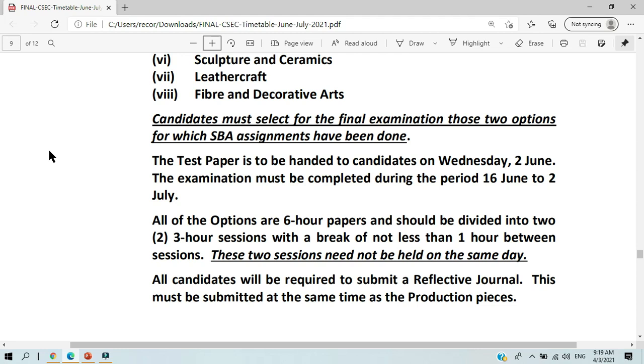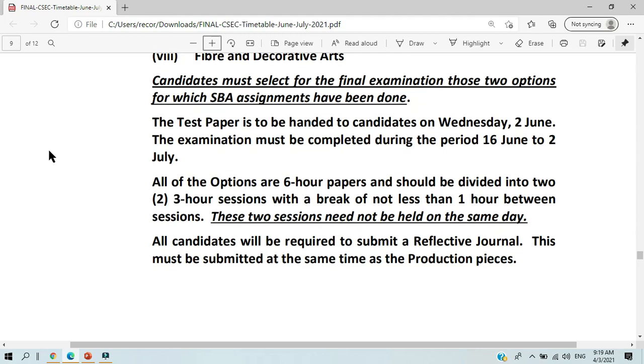All the options are 6-hour papers and should be divided into 2 3-hour sessions with a break of not less than 1 hour between each session. These 2 sessions need not be held on the same day. All candidates will be required to submit a reflective journal. This must be submitted at the same time as the production piece.